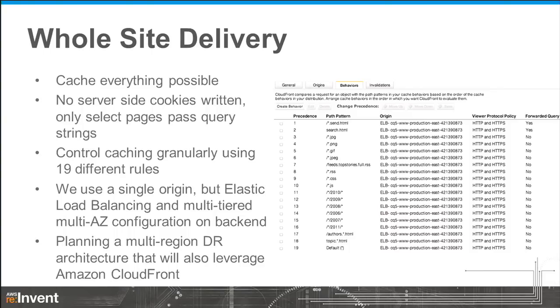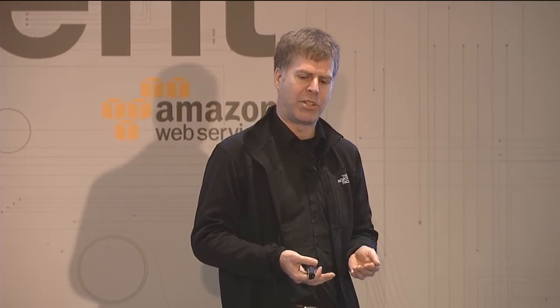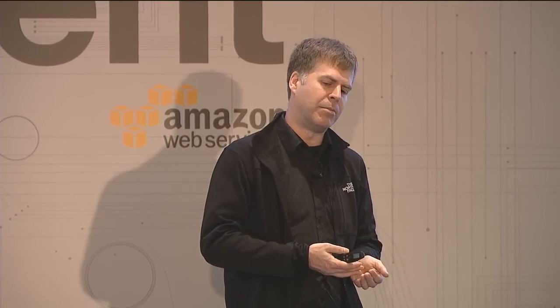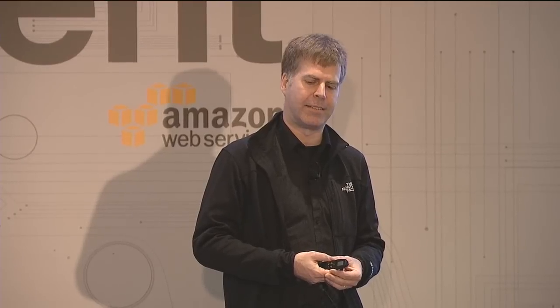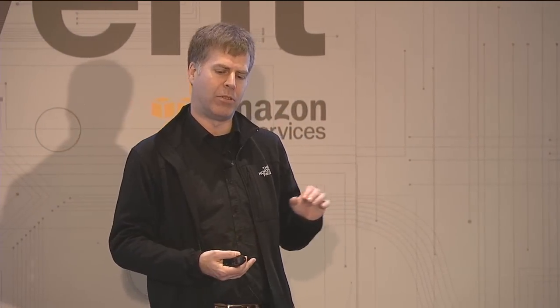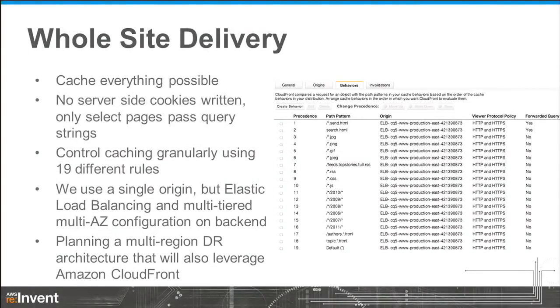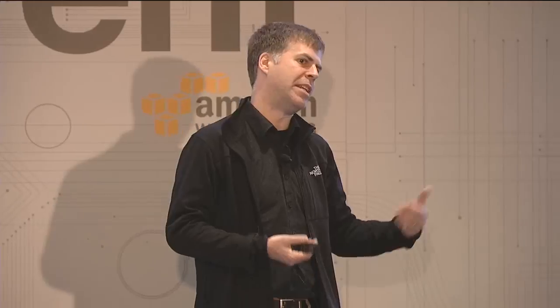So the screenshot you see here is of all of our behaviors. We have 19 different rules, which allows us to specify different time to live and different parameters that we accept for different asset classes. So you'll see search, image classes. We can also control how we cache based on time. If you look three-quarters of the way down that list, you'll see things like 2009 star, 2008 star, 2007 star. We can set different expiry rules on the caching of our content based on how old it is. So an article from 2007 can be cached longer than an article from 2010, let's say.